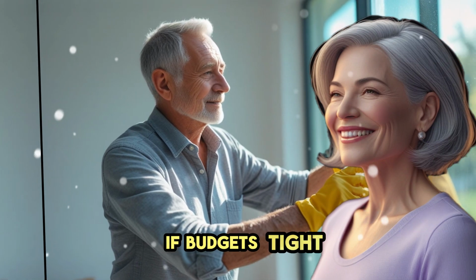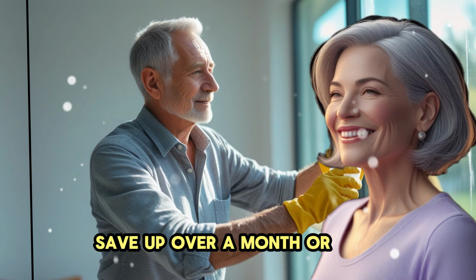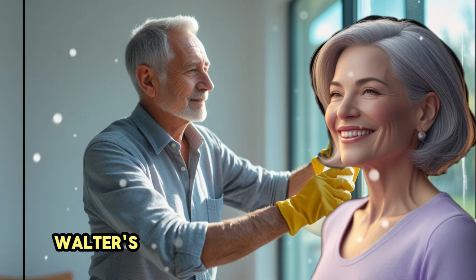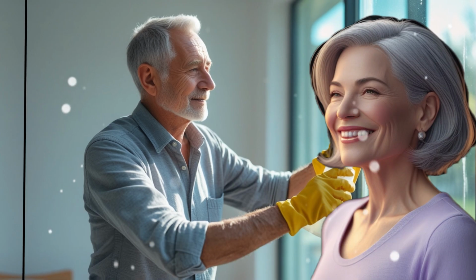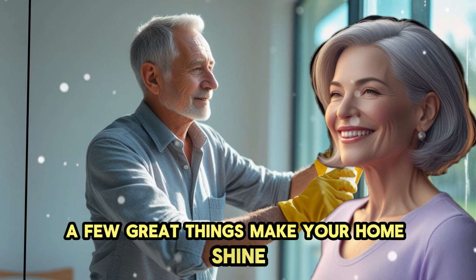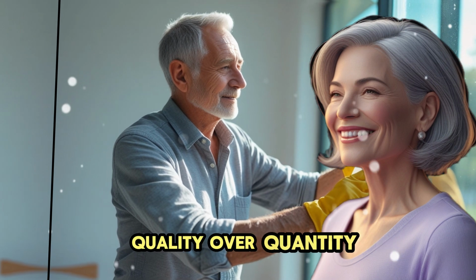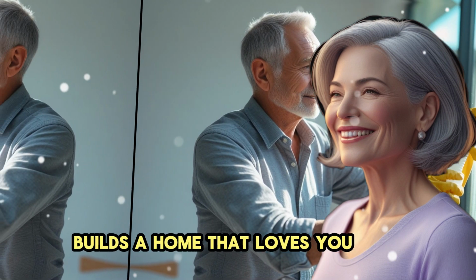If budget's tight, save up over a month or shop secondhand for quality finds. Walter's rocker reminds him every day, a few great things make your home shine brighter than a house full of junk. Quality over quantity builds a home that loves you back.